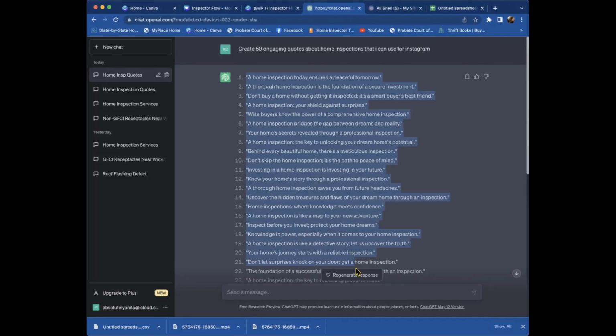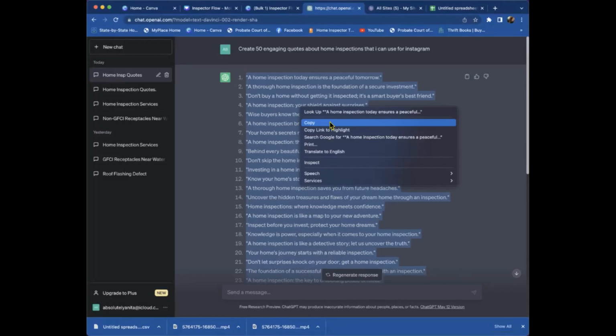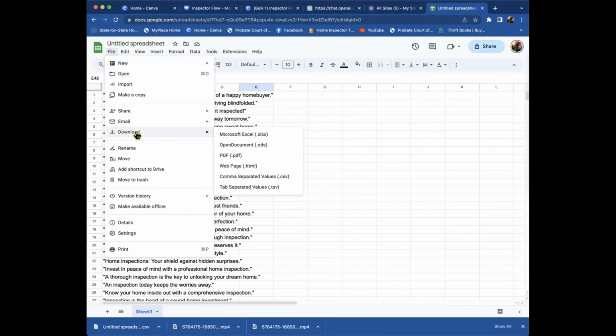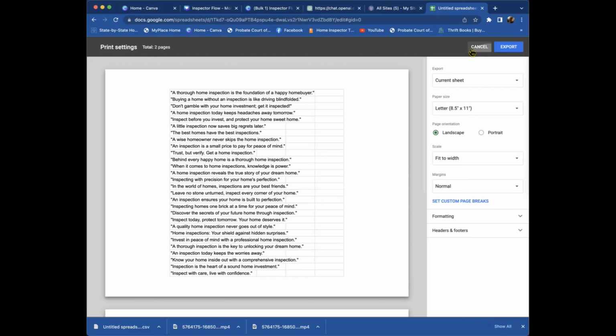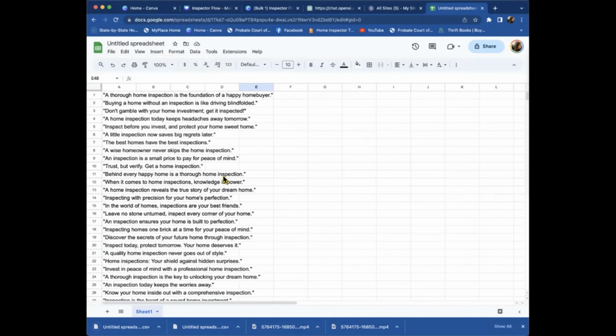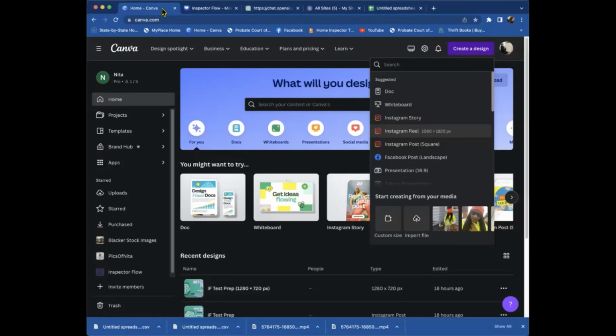What I'm going to do is copy them and paste them here in the spreadsheet. See, I've already pasted them here in the spreadsheet. And so I want to now download as a CSV file. Okay, so it's untitled. And then what I'm going to do is open up my Canva.